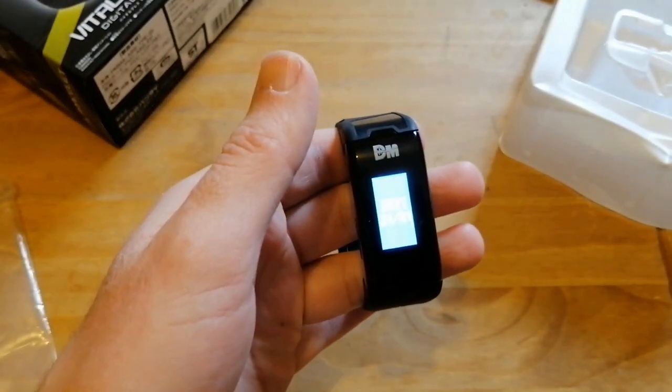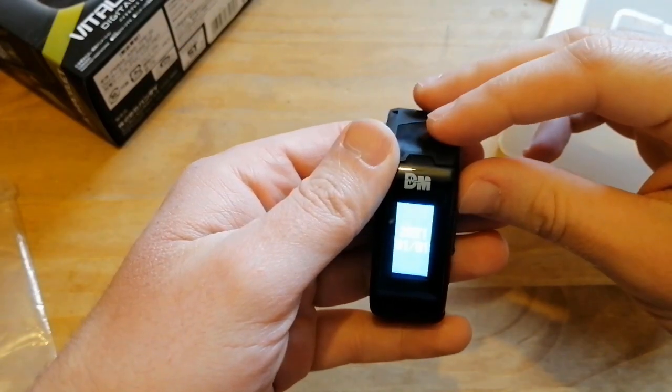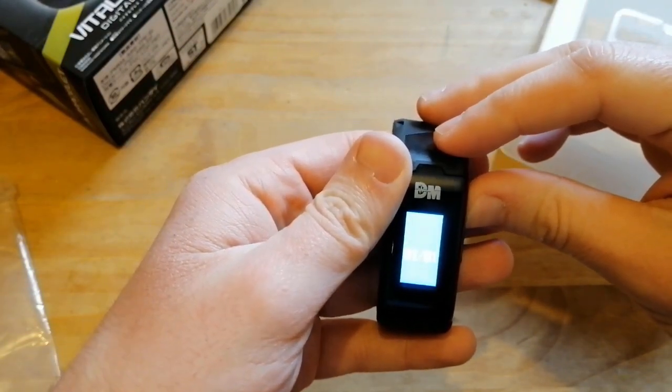It's just so cool to see so many people talking about Digimon again. Digimon is on a complete resurgence now. I think the VB is a huge part of that.